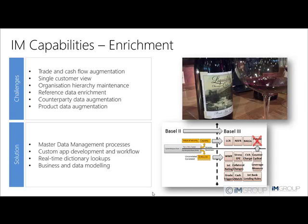Pillar 2, around data enrichment. Now, while the integration of data, or the automated integration of data, is handled quite well with standard ETL technologies, there is still a major gap within a number of organizations around the manual maintenance of data, whether it be in the area of forming a single customer view, whether it's around organizing hierarchies within the organization, augmenting trades and cash flows, or even augmenting counterparty and product data. Data enrichment forms a key pillar of any IM capability around risk and compliance management today.